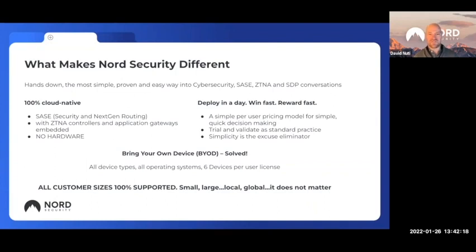This is a rare, quick win-win-win to take advantage of that is an application across all of your customers. They're all supported, small, large, local, global. It does not matter when it comes to Nord Security. It's one of the advantages of being truly 100% cloud native. I'm not having to deal with the logistic limitations that possibly could come from either a customer that's all within one geography or spread out to all corners of the world. With Nord Security, we have everyone covered.